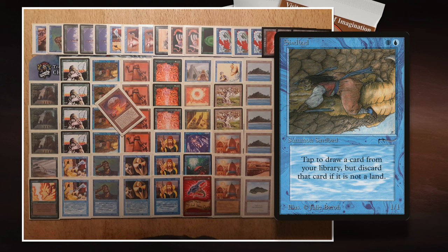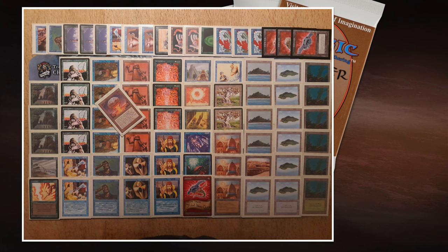Another nice thing you can do with Simbat is, of course, if there's a card on top that you don't want to have, you can just discard it because you don't want it and put it into your graveyard. Maybe you want it in your graveyard for a reason, like doing something with Reincarnation. We also see a Recall in here. So, they're just these little fun things.